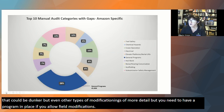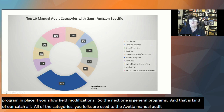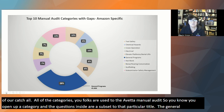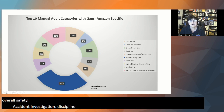So the next one is general programs, and that is kind of our catch-all. All of the categories, you folks are used to the Avetta manual audit. So typically you open up a category and the questions inside are a subset to that particular title. The general programs, of course, is not like that. It's a catch-all of everything. It's a combination of questions for overall safety, accident investigation, discipline, housekeeping, new hire orientation.